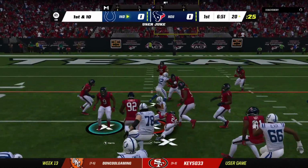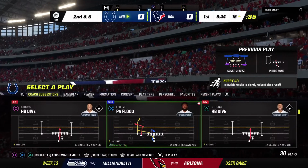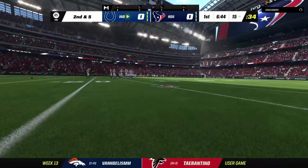First and 10, Taylor now. This will be a 5-yard pickup as they move it from the 20 to the 15. He was well over 100 yards last week. He told us this week, a little ambitious, said he wants to hit that 200 mark. We'll see. Makes sense, though, doesn't it?